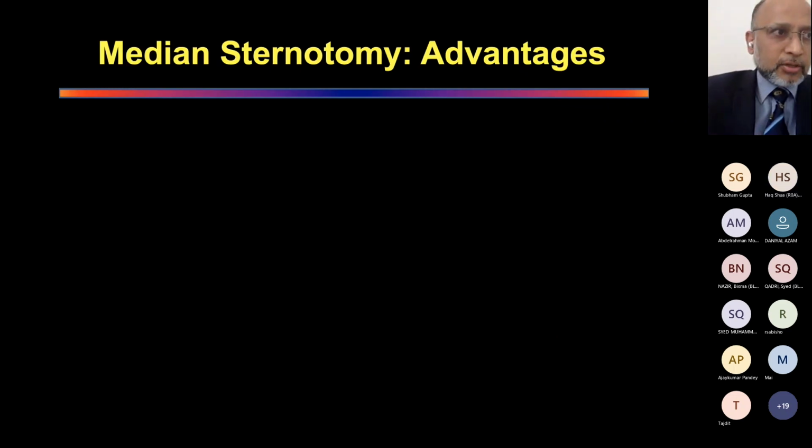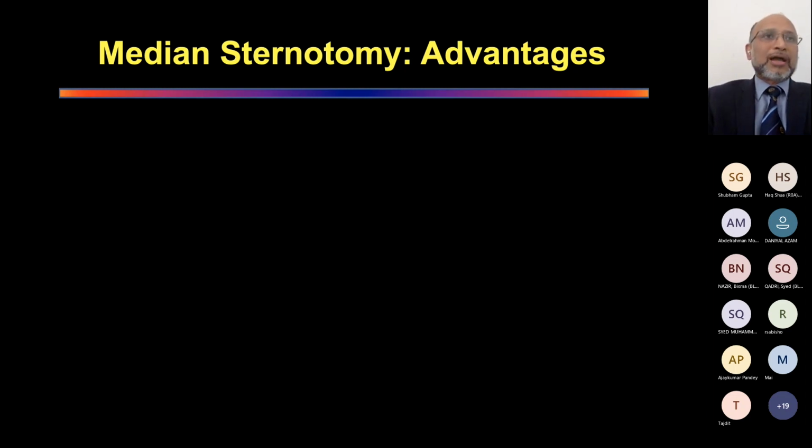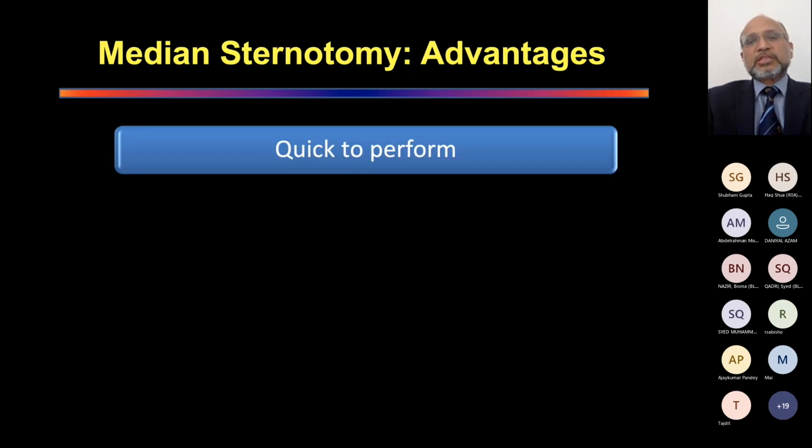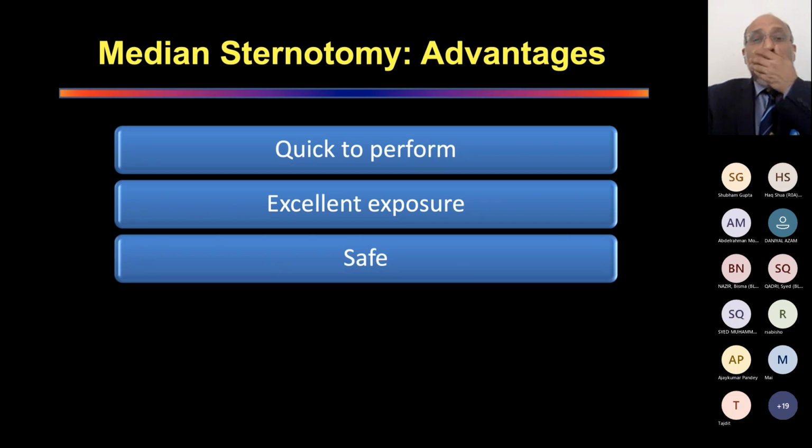So posterolateral thoracotomy, we've described muscle sparing thoracotomy. We've said a thoracotomy through the auscultatory triangle. The other important incision on the chest wall, which you need to know, is a median sternotomy. All cardiac surgeons and all thoracic surgeons know how to do a median sternotomy. The advantage of median sternotomy is it's quick to perform. There are no muscles that you have to cut. You get very good exposure to the heart and the major vessels.